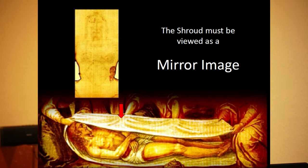First of all, before we delve in, we have to look at the Shroud as a mirror image. Now, why do we do that? If we look at the Shroud here, we can see that the man has sustained a wound to what appears to be his left side. Now, if I was to try and illustrate that to you, let's suppose I've sustained an injury to, from my perspective, my left side. I then show you that. But as you can see now, the left has become right, and the right has become left. So everything in light of the Shroud has to be viewed as a mirror image.